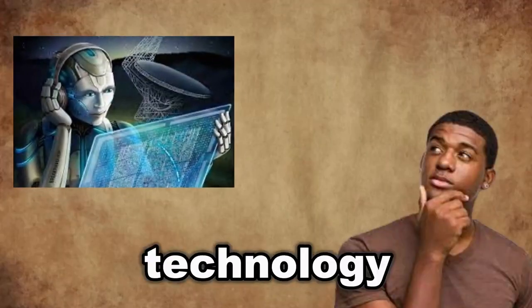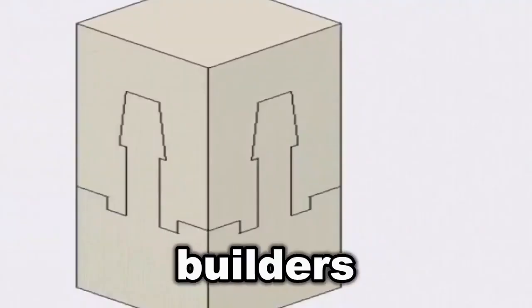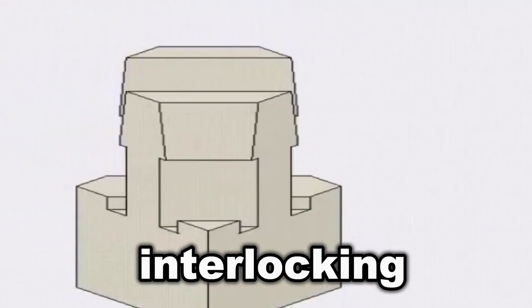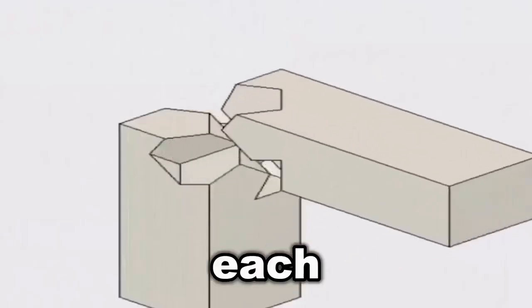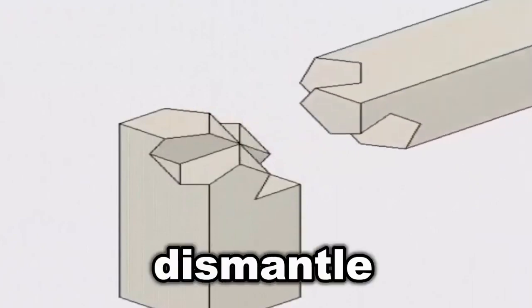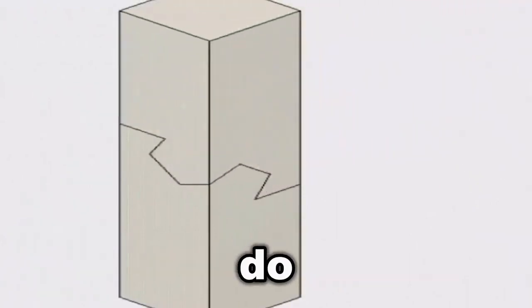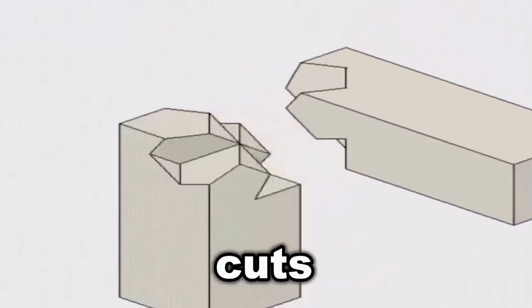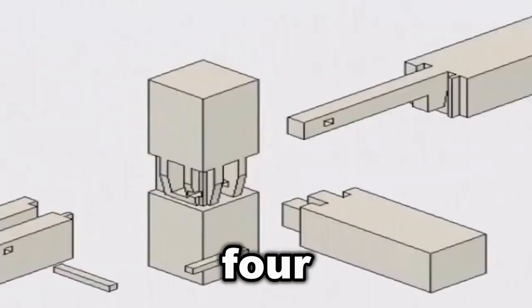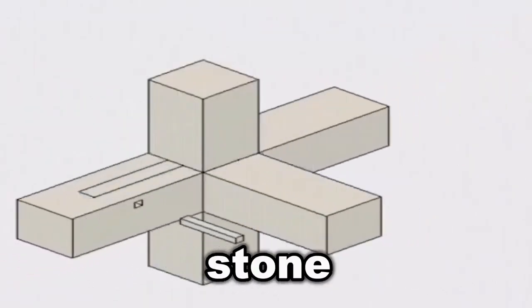What kind of technology existed, and how was such a temple built? Ancient builders created such a complex interlocking system with dozens of different cuts in each stone block that it is hard to dismantle even with modern equipment. It is hard enough to do this between two stone blocks, but imagine how many cuts would have been needed to connect 4 or 5 stone blocks together, and doing it with thousands of stone blocks.